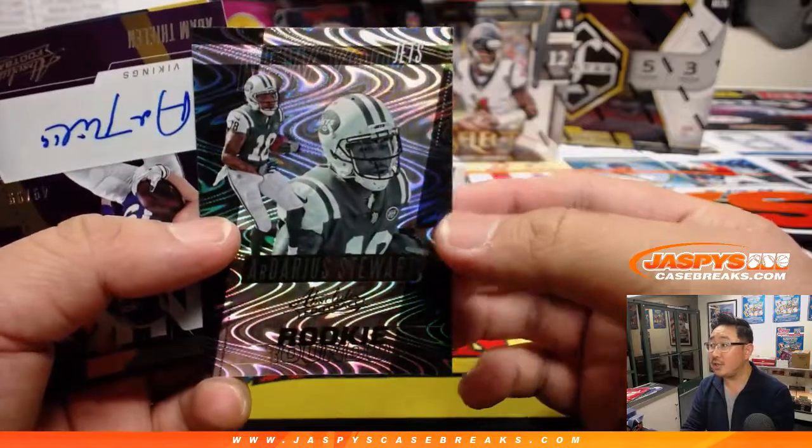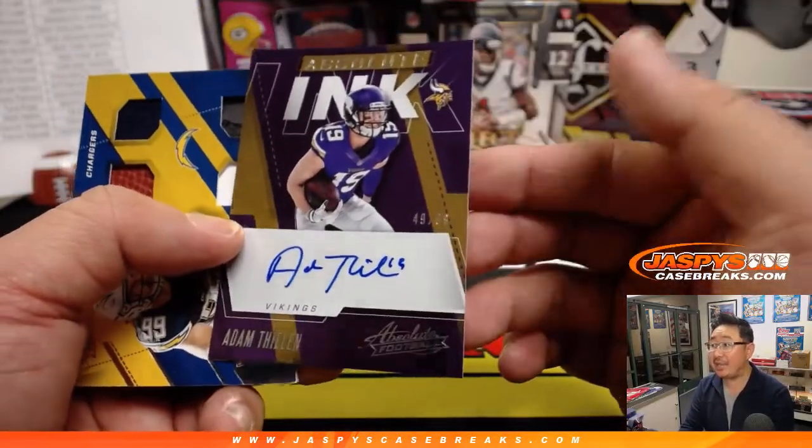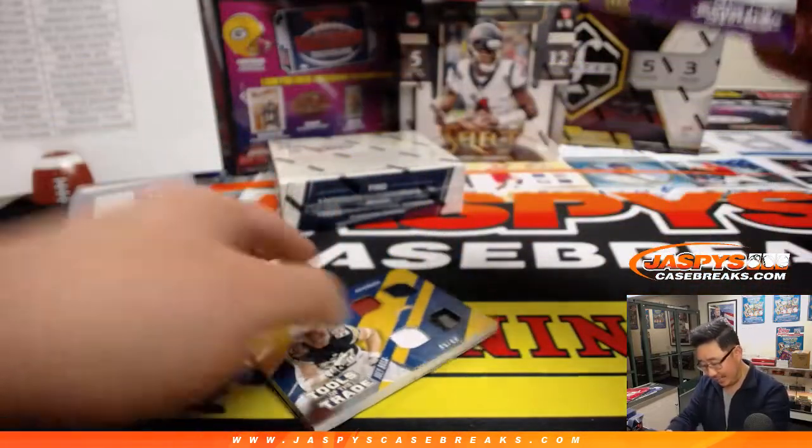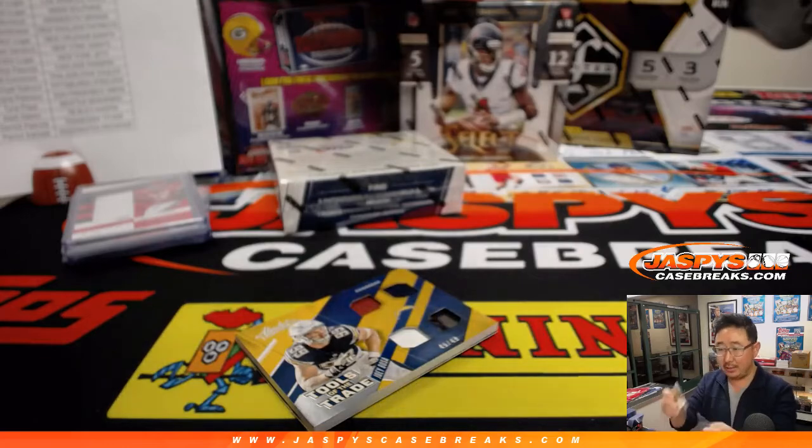We've got our Darius Stewart. And your autograph is Absolute Ink, Adam Thielen. Nice. 49 out of 99. Vikings. That'll be for Alan Murdoch. There you go, Alan.